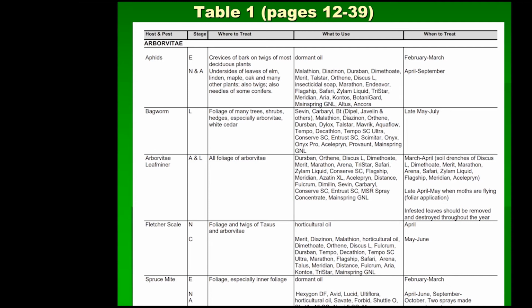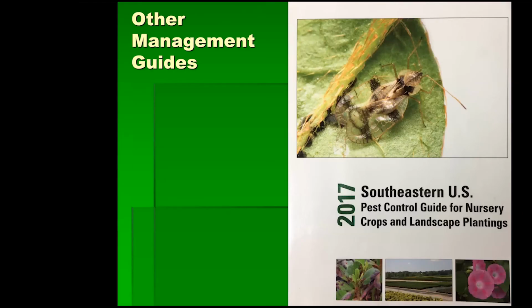In 2017, a bunch of entomologists, plant pathologists, weed scientists and others put together this Southeastern U.S. pest control guide. And there's a nice little azalea lace bug on the front cover, isn't there? And this has lots of good information too. It's like 205 pages long. I looked online, you can actually buy this thing. A hard copy is like $20 or so, or in the 20s. But I believe it's available online too. I have the online version.